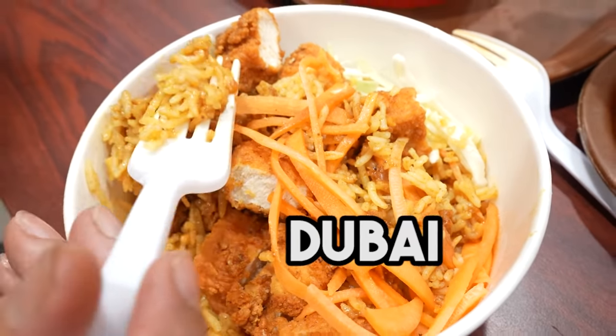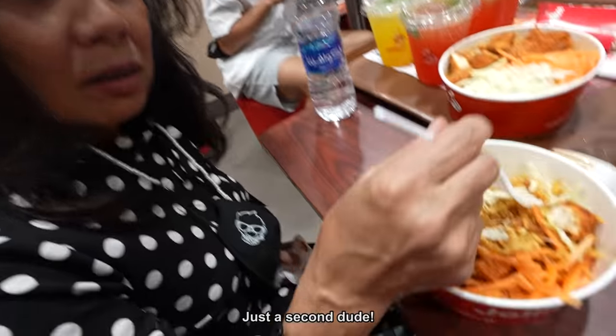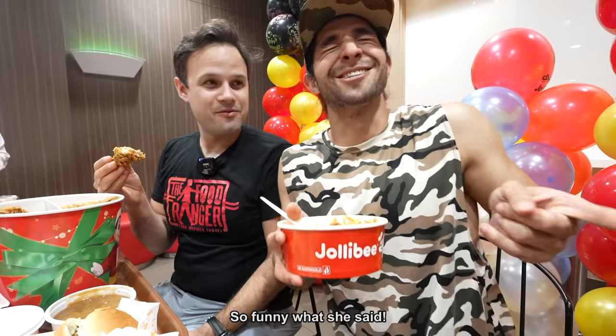Jollibee biryani. Brown rice yan ba, or is it just white rice with brown sauce? Lasang Dubai. Lasang Dubai. May mga carrot, pati yung mga lettuce. Tikman mo kasi. Teka lang, pre. That looks unique, man. I was not expecting that. How is that? The girls up the way, lasang Dubai.